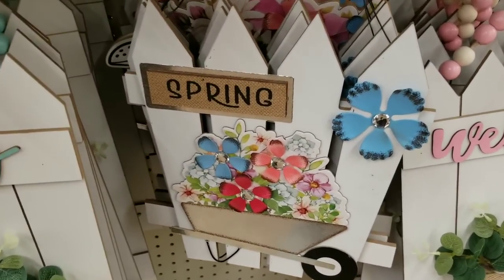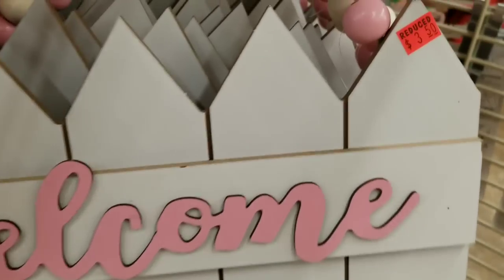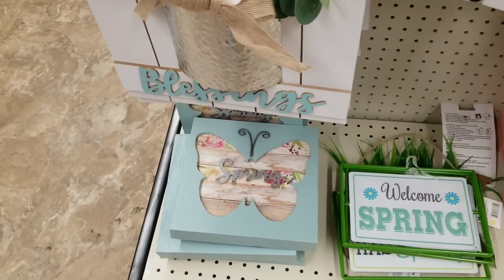Now, I'm sure that these will also be reduced further, but if you want to get the best selection, you should shop now, because ranging from $1.50 to up to $3, these are a great steal right now at their reduced price.